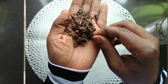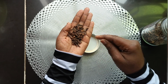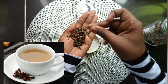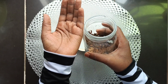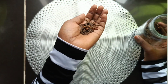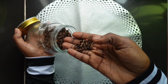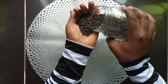Then we move on to cloves. That is how cloves look like, you can see. Cloves are rich in vitamins, minerals, and antioxidants. We also use cloves when we are preparing biryani and pilau. It brings a very nice aroma. It also helps in reducing blood sugar, so you can have it in tea. It also helps with tooth decay, so you can chew some 2 to 3 cloves and then you will feel better. Then we can also use them in cookies like the ginger cookies. You add cloves in powder form. You can as well get cloves in oil and then you can use it for your hair, for treating your scalp, and then you can have for yourself very nice shining hair.